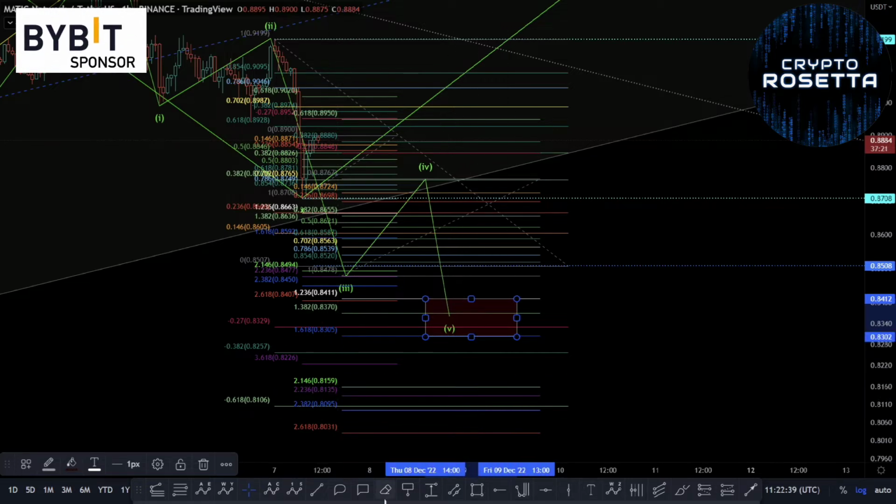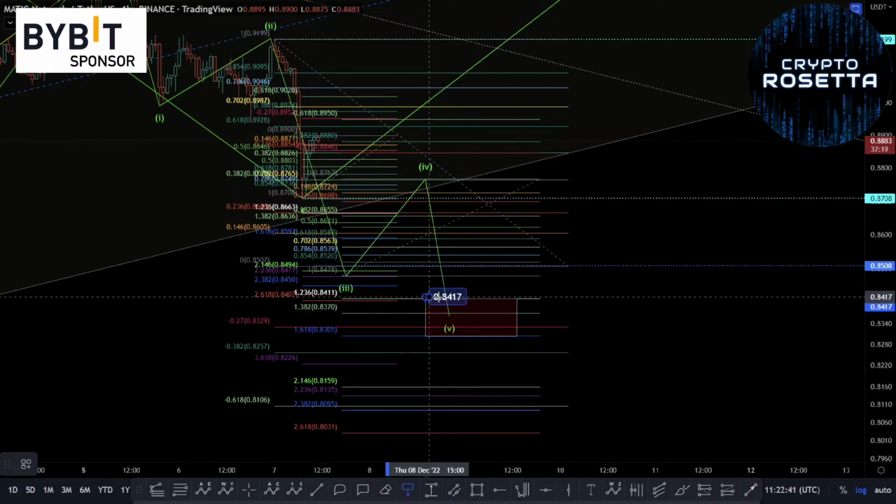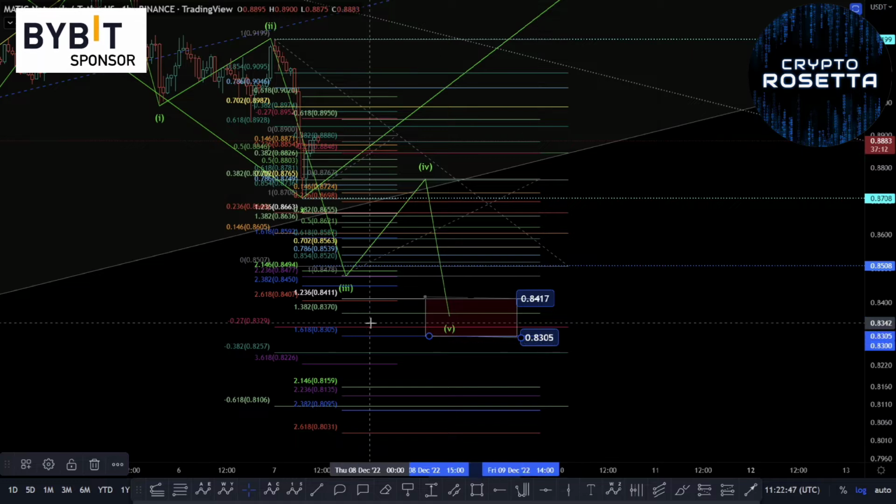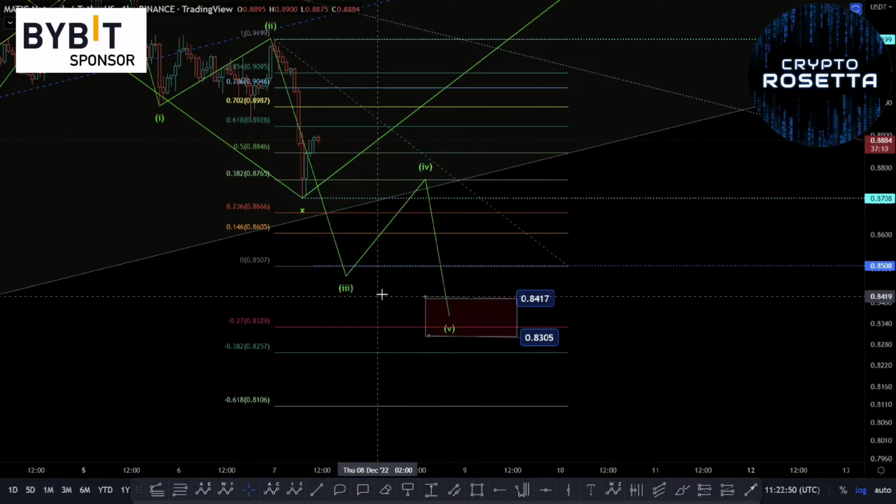So if we're going to develop as a 5-wave move like this, then basically we would be looking at this as a potential end point. So let me get rid of this.